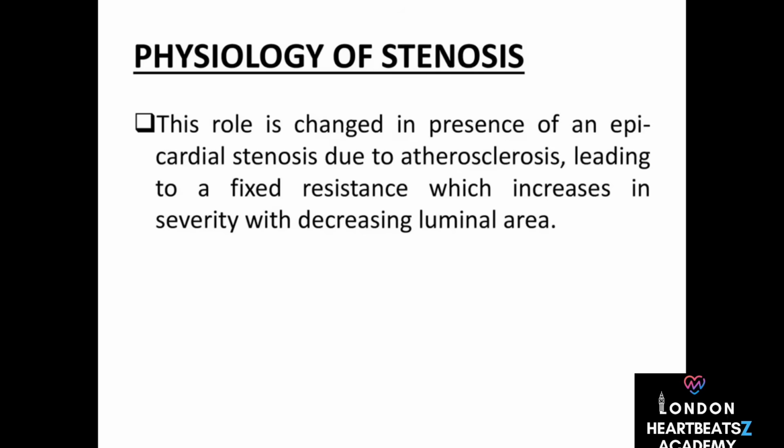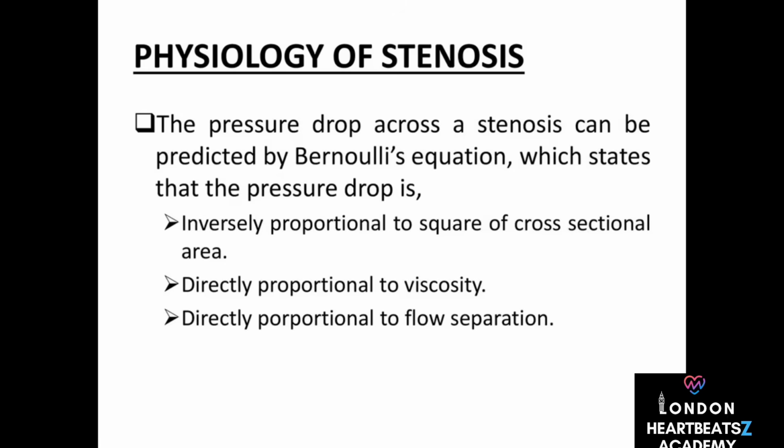It might sound complicated, but it's actually pretty simple. Bernoulli's equation describes the relationship between pressure, velocity, and the cross-sectional area in a fluid flow. Okay, I vaguely remember that from physics, but how does it relate to the heart? Well, it explains how pressure changes as blood flows through a narrowed artery. Basically, as the artery narrows, the blood flow speeds up, but the pressure drops. Like a river flowing through a narrow gorge, the water gets faster, but the pressure decreases.